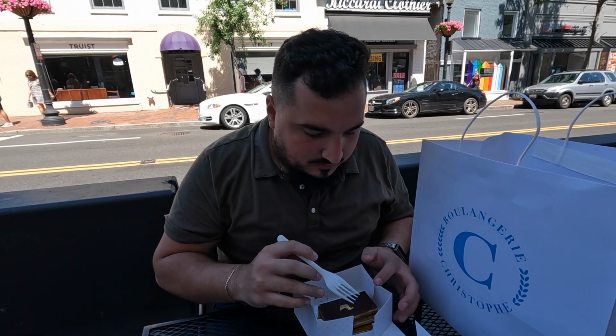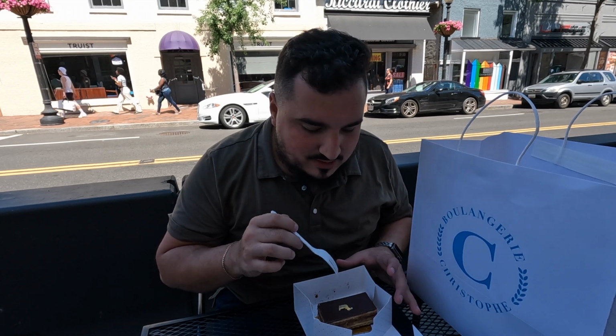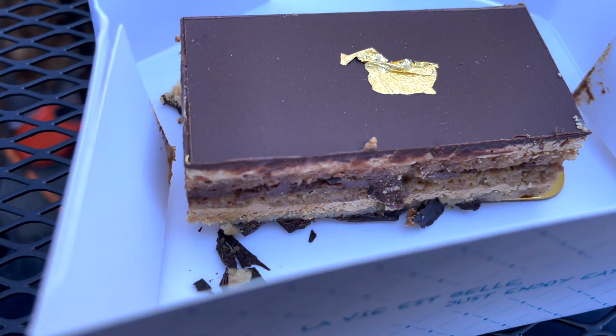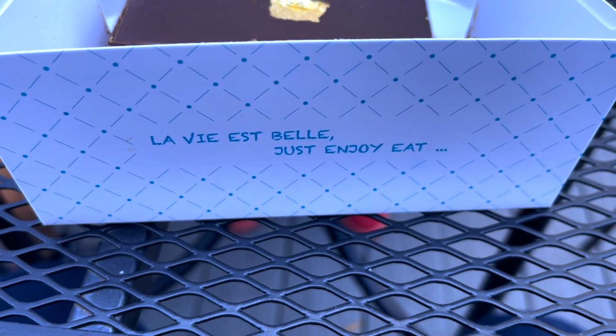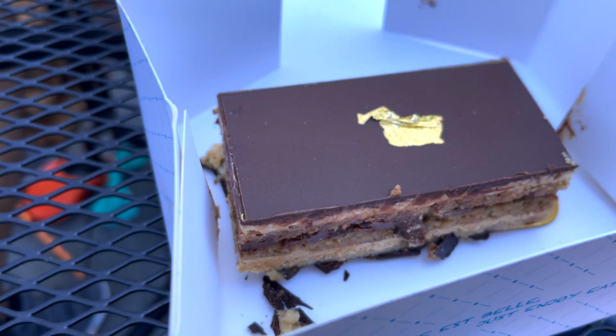All right, guys, we open the next one. This is the opera. It's a little slice of cake, and it looks like it's made with dark chocolate, topped off with a very slight gold leaf. You guys gotta take a look at this. First of all, it's sealed. It's nice and cold. They seal it with some tape here that I took out. It says La vie est belle, just enjoy and eat. Basically saying that life is beautiful.